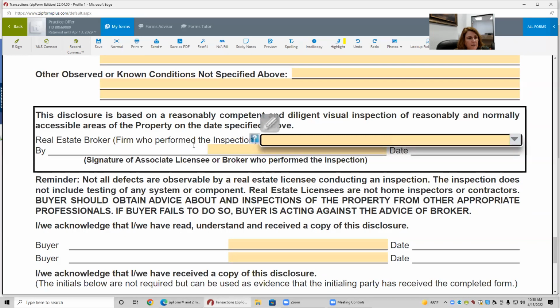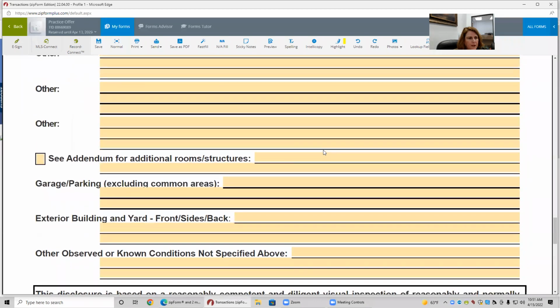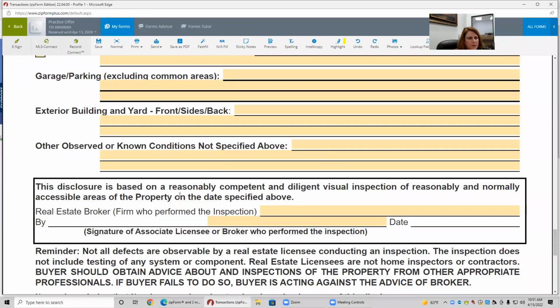The inspection, you need to, again, put the Coldwell Banker George Realty, who you are, and the date. And remember, this date needs to match the TDS date. If you perform this AVID after the TDS was already created, make sure your signing date matches the signing date on the TDS where you say see attached AVID. And we can go deeper into training on the AVID. That's just a little bit of information on it. Peter, do you have any thoughts?